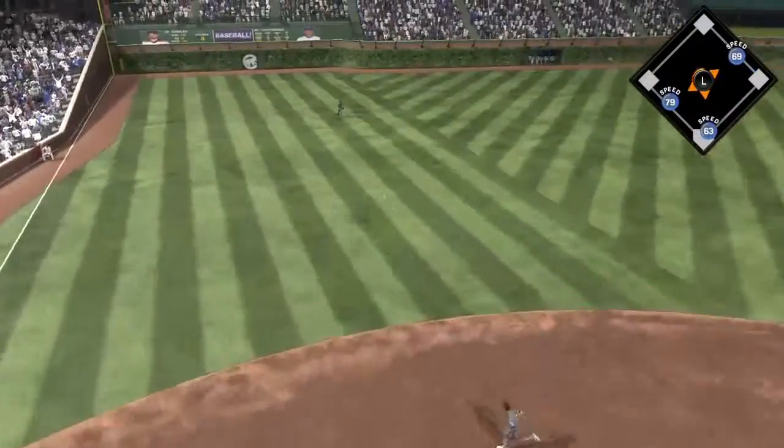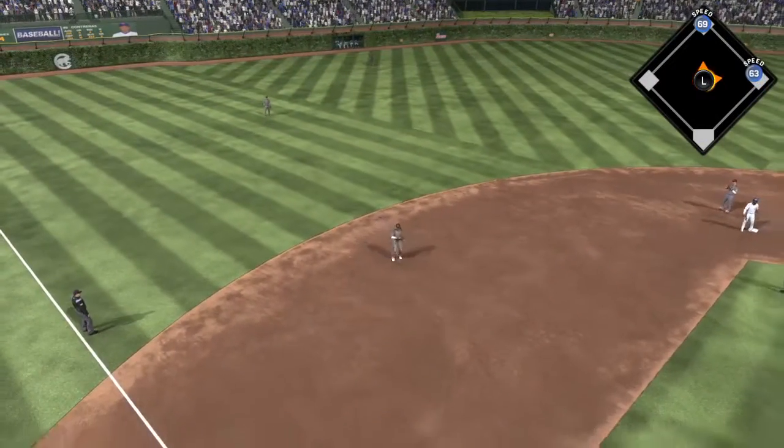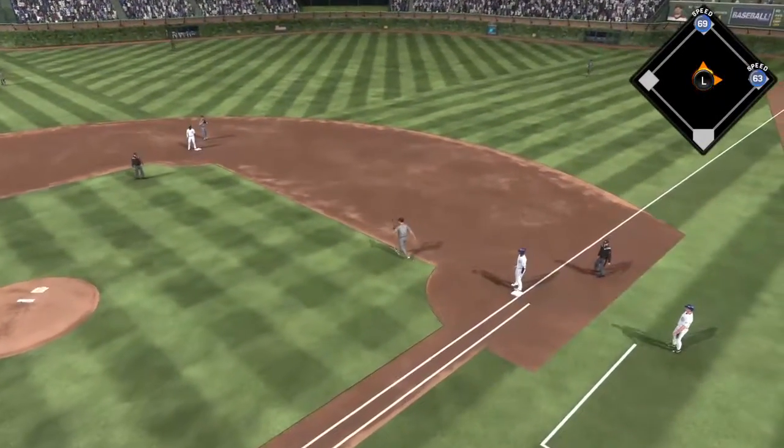A ball hit hard to the left side. And the Cubs are going to strike first here. It's a base hit, and they have taken a 1-0 lead. The relay throw.